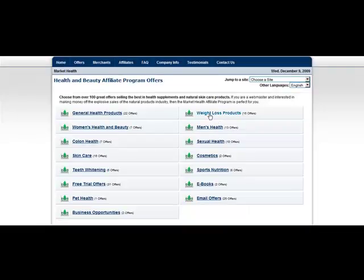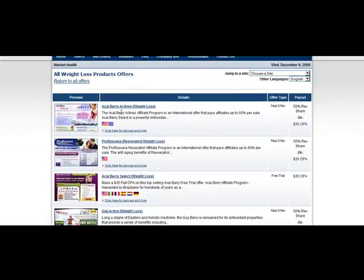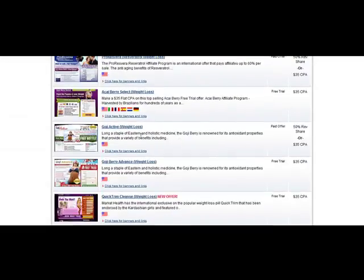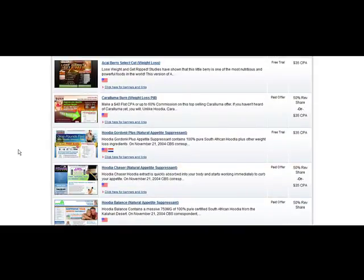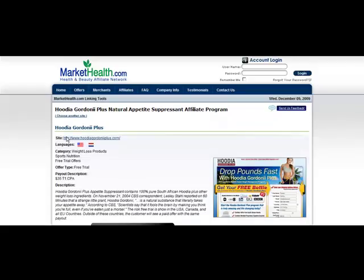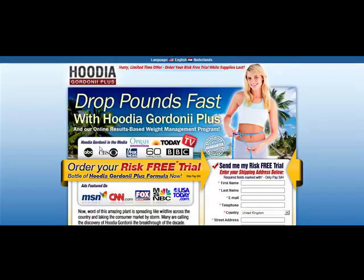So if we have a look at the weight loss products, you've got acai berry, you've got goji active, goji berries. The buzz weight loss pill these days is the acai. It used to be Hoodia. You've got Hoodia up here still, we're still active, Hoodia Gordonii. So you can actually promote Hoodia pills with your weight loss videos.